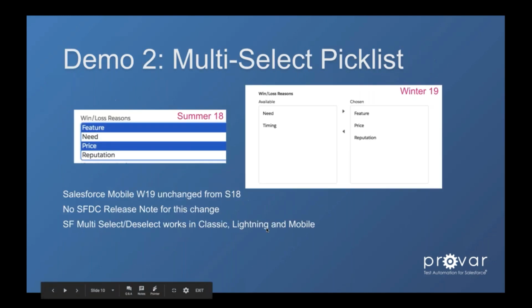So moving on to the next item, it's multi-select pick list. So this is one of those undocumented features. I'm still quite skeptical this is going to make it through to the production cut, but let's see.